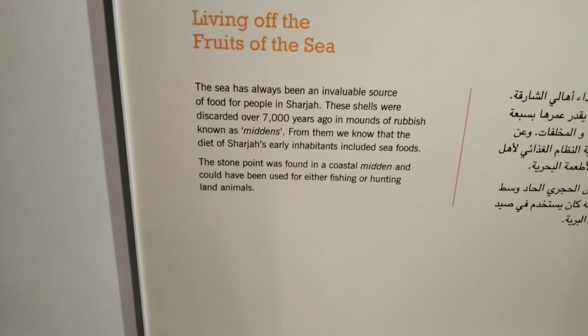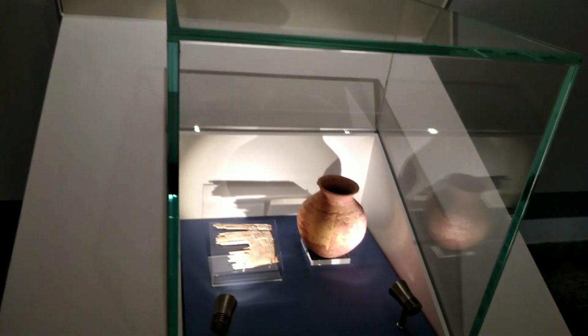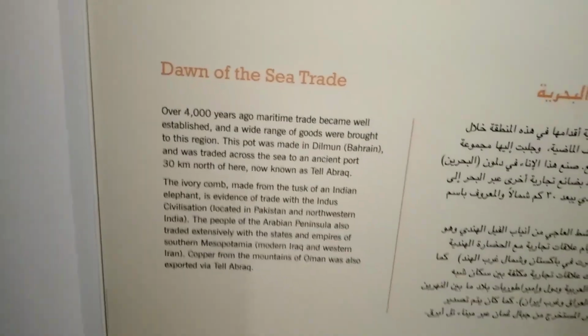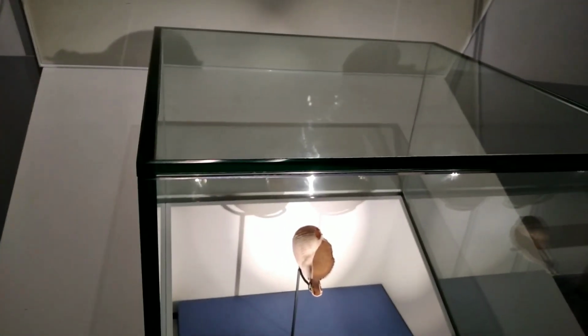So this is the living of the fruits of the sea. The sea has been an invaluable source of food for people in Sharjah. So before, the invaluable thing for the people of Sharjah was the sea.